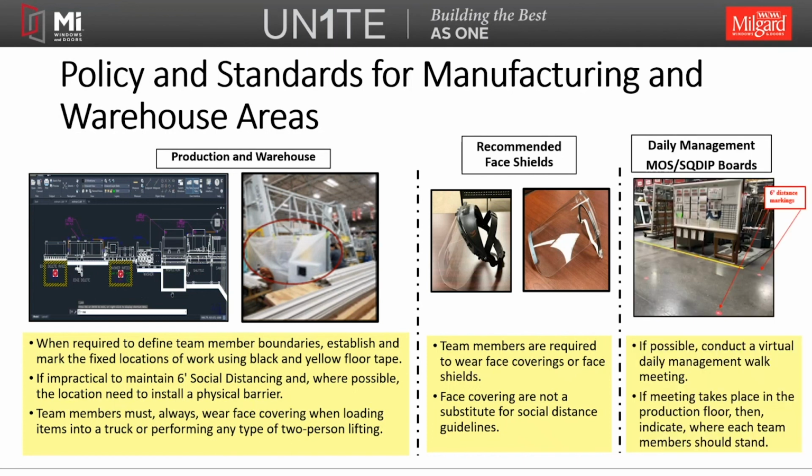If possible and where applicable, locations may conduct a virtual daily management work meeting to discuss the MOS or SQDIP metrics. If the meeting takes place on the production floor, then indicate with the appropriate 6 feet distance where each team member should stand. In order to identify gaps to this standard and implement actions, each location will conduct a daily audit during each shift, especially in the manufacturing and warehouse area.